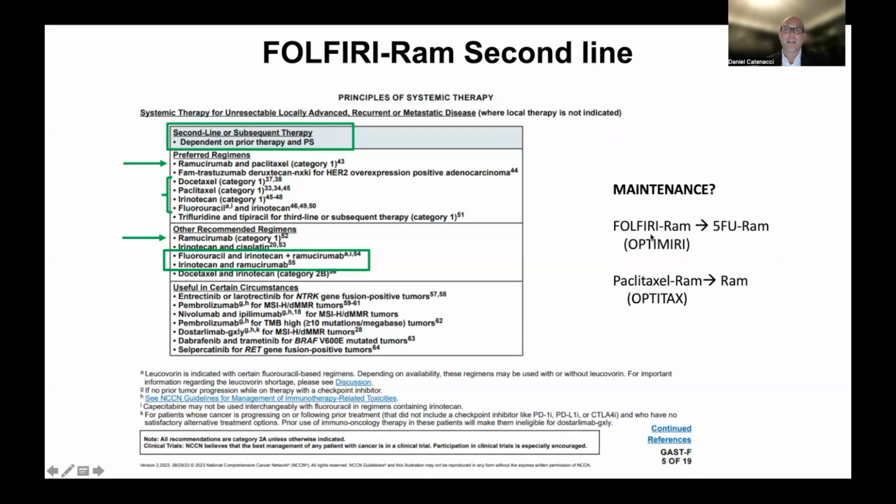But similarly, even though irinotecan doesn't cause neuropathy at all, it also has cumulative side effects. Usually it's just fatigue. And so being on it for long periods of time, one can drop it off for a period of maintenance, and that usually goes a long way with recuperating and gaining some stamina back.